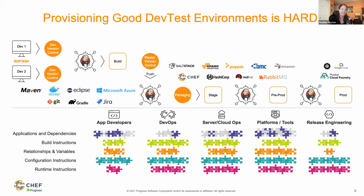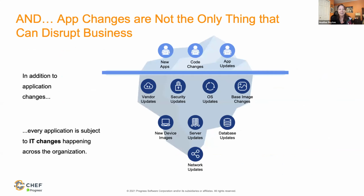There's a lot of different pieces that have to be put together across a lot of different teams. So it is hard. And app changes aren't the only things that can disrupt business. On top of app changes, you have all these security policies, you have all these new configurations of infrastructure coming into your system. You have changes introduced by the database team with schema changes and all those other fun things that happen within your organization that have to be synced across dev test, pre-prod, and prod to be able to deliver the right test environments to those dev test and QA teams.